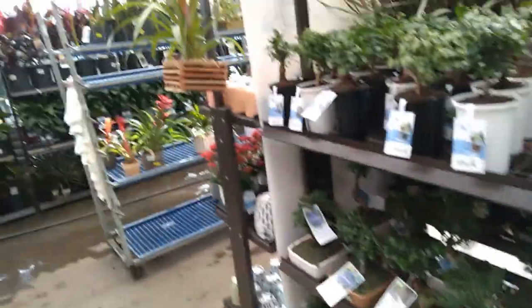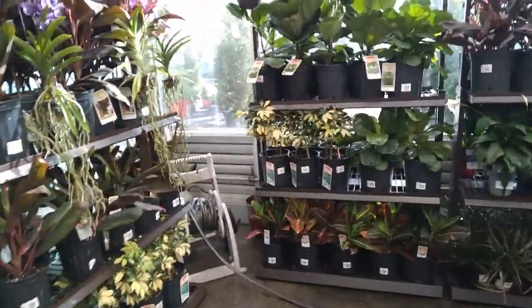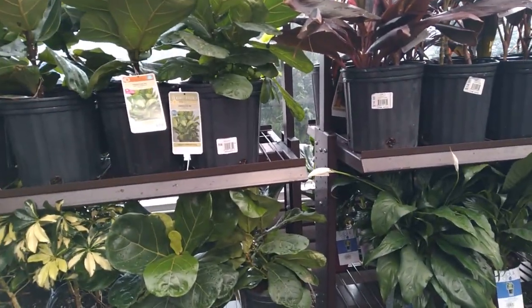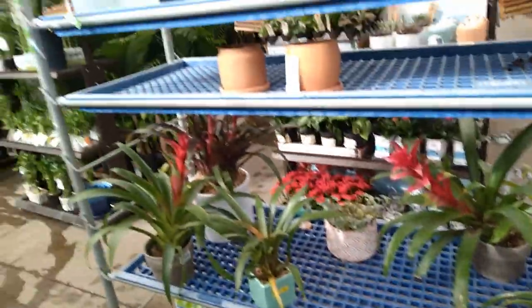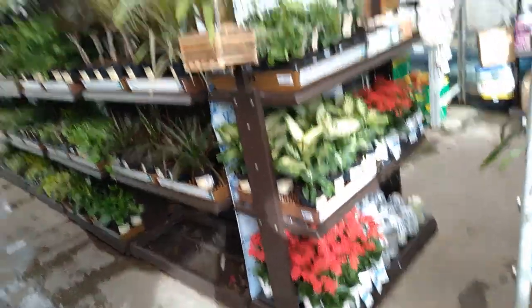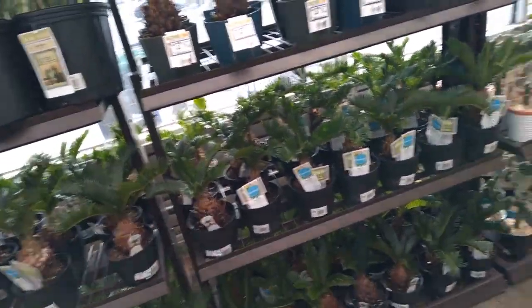Okay, guys, let me turn this camera around for you. All right, guys, this is what we have in here. I'm going to try to do a run through. Oh, those look variegated. This is the clearance rack, but for the most part, she seemed okay. Again, from just the eyeball look, there's nothing here that I would get per se.